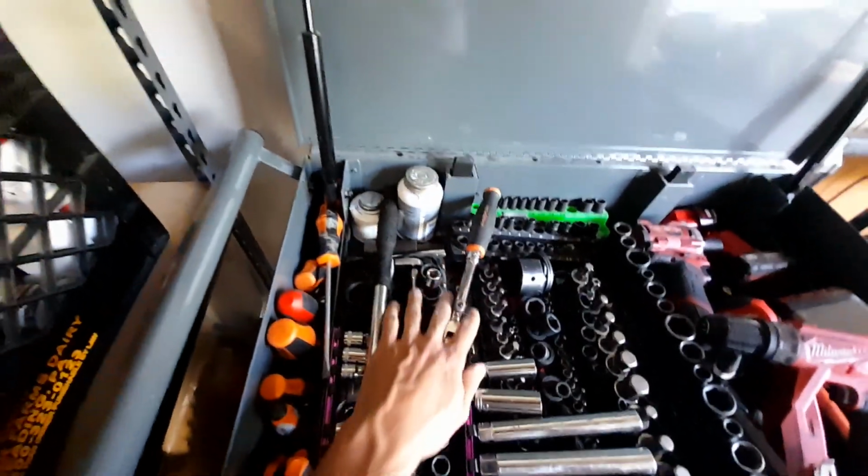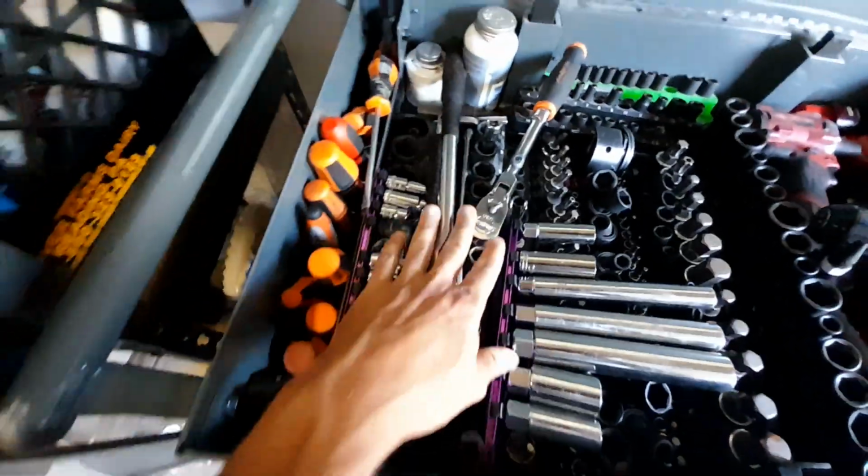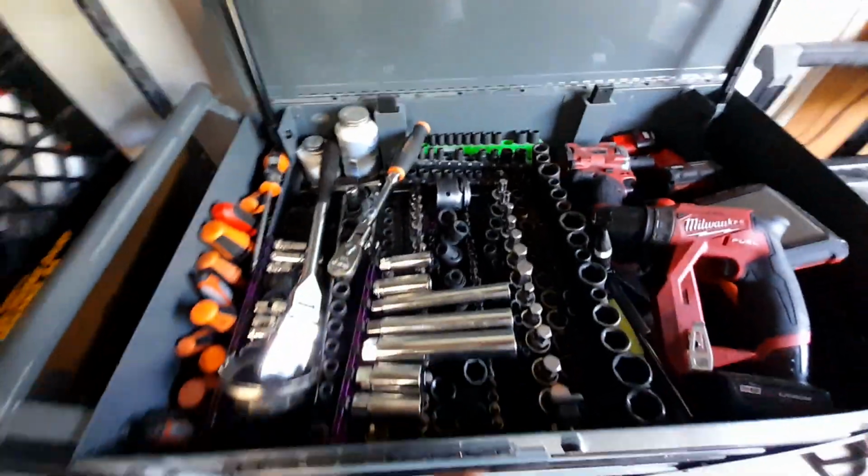You know, ratchets. Yeah, I found this Snap-on ratchet in a Wawa parking lot, which I was pretty happy about. So I was able to upgrade from my GearWrench to that. But normally I'm rocking these. I just re-greased all my ratchets because I had to. They were starting to get sticky and not really ratcheting well.